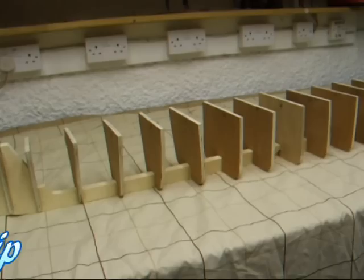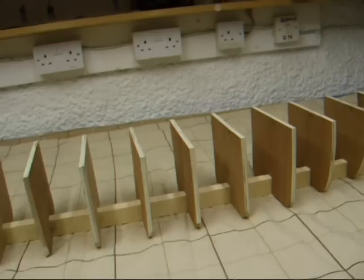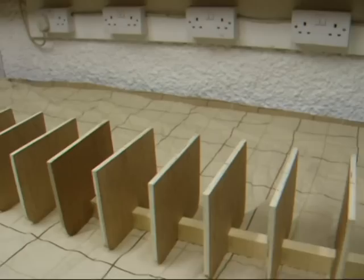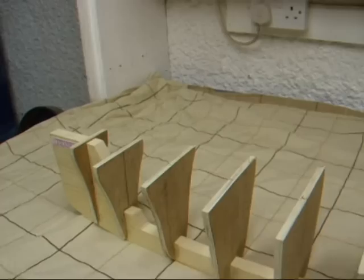Here we are. Ken's Titanic. February the 1st today, 2011. We've done the frames, we've got to hollow them out now. It's 5 foot 1 inch long.